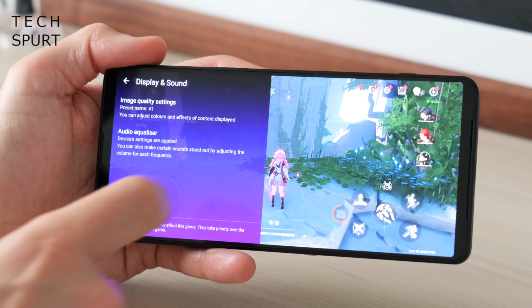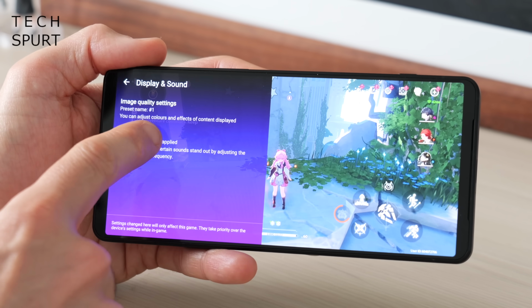I might have been quite good in Call of Duty with the Xperia, but not that good. However, no upgrade for the Xperia 1 Mark VII when it comes to the battery tech. You've once again got a 5000 mAh capacity cell with rather lethargic 30-watt wired charging and 15-watt wireless charging.